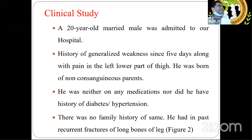Coming to the clinical history, the patient was a 20-year-old married male, admitted to our hospital with a history of weakness for 5 days, along with pain in the left lower part with the thigh. He was born of non-consanguineous parents. He was not on any medication and had no history of diabetes or hypertension. There was no family history of the same.